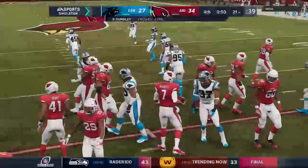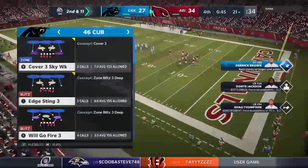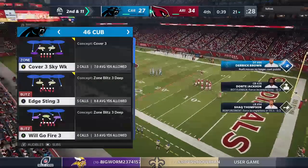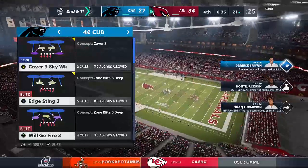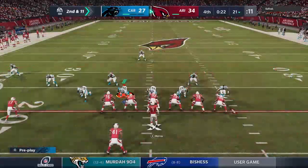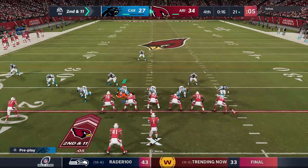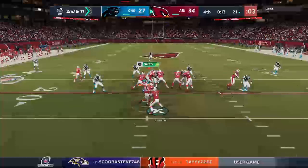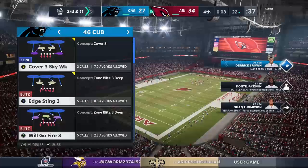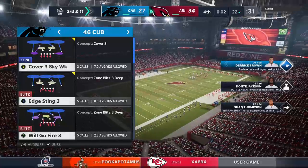Down to a knee. Here's the Cardinals look to let the clock roll. On 2nd down, it's Drake. No gain that time, and it leaves him with 3rd and 11 coming up. No gain on the play. Leads to 3rd and 11.